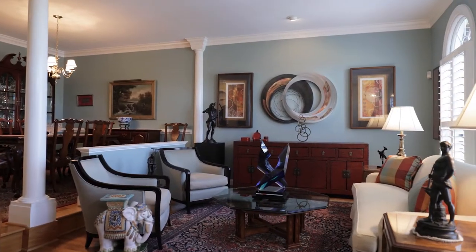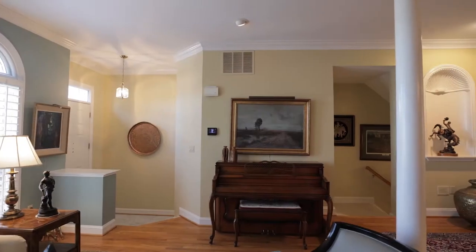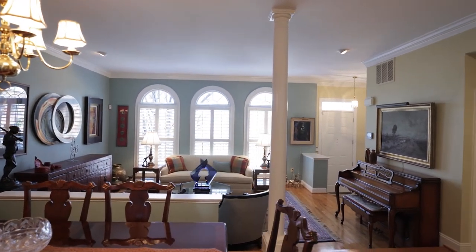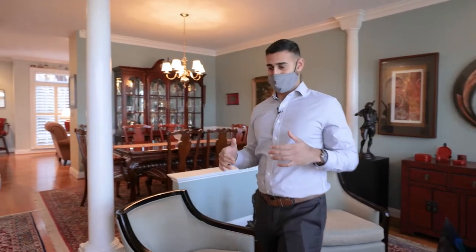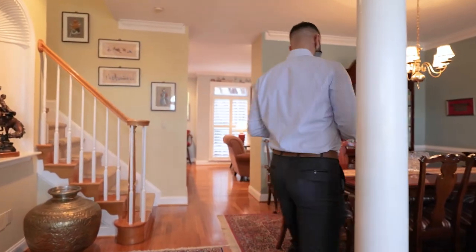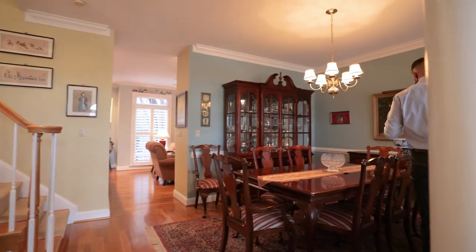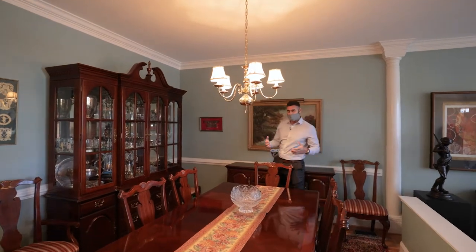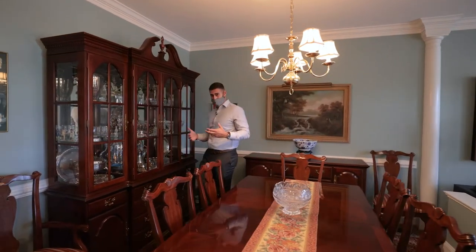Right now we're looking at the formal living room. This room has a great flow into a dining space. The dining space and the whole area has a lot of great crown molding as well that people love. I'm hearing a lot these days that buyers are looking for that because it shows a lot of character, whereas in new construction homes, you're not seeing that as much.